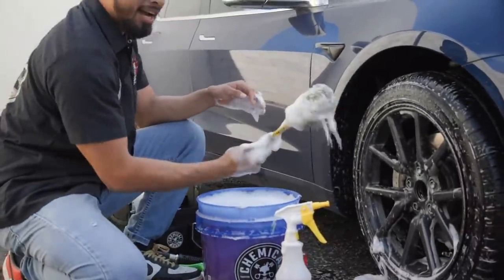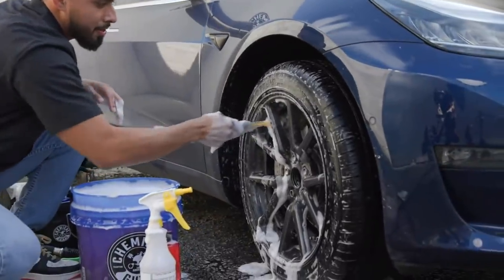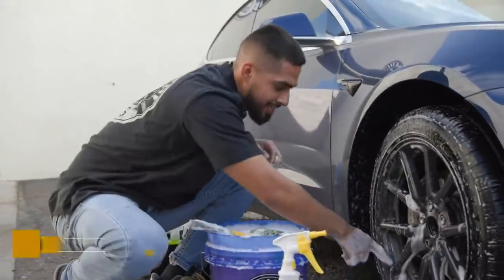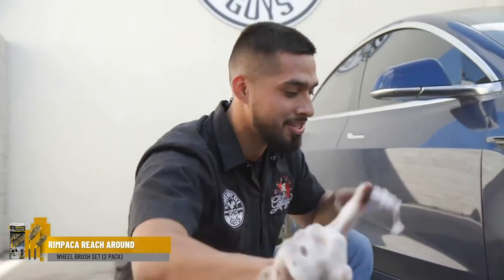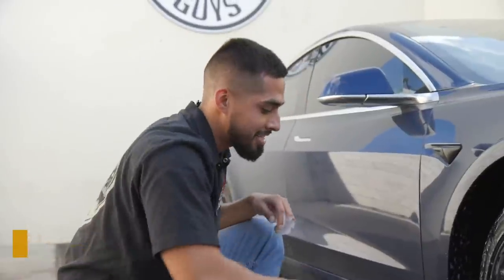And I'm using the rim brush. The rim brush is helping me get into the barrel of these wheels because honestly, I don't know when was the last time this owner cleaned this car. Just check out how filthy they are. Diablo Wheel Gel is going to help me remove all the dirt and grime as safely as possible. That is a lot of grime, Henry. So it's good that you're doing it the safe way. You definitely don't want to scratch your rims, right, Nick?